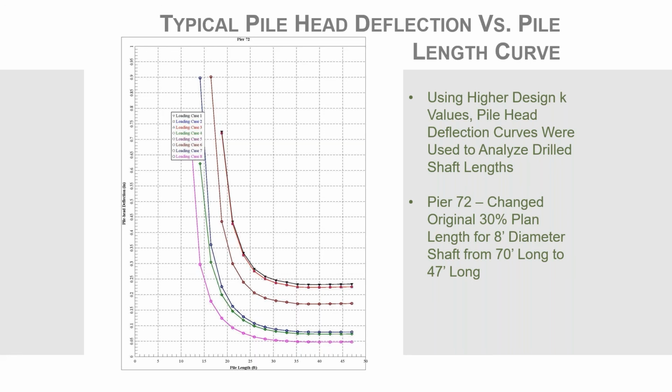Without the load test results, realistically, in final design, this shaft probably would have been in the 55 to 60 foot range, but still several feet of shortened drilled shaft. And this particular pier was the highest loaded shaft in terms of shear and bending moment on the guideway.